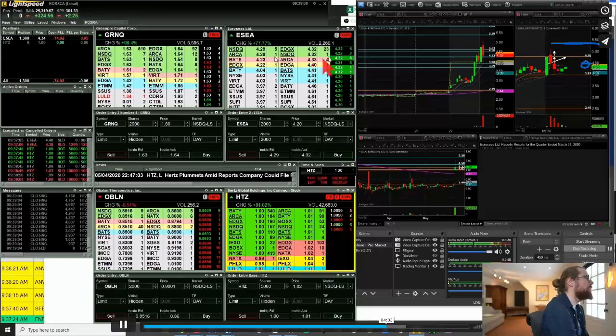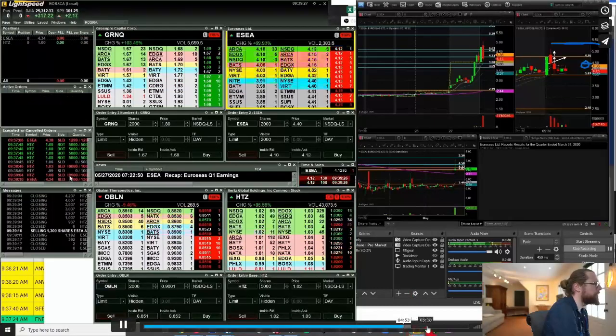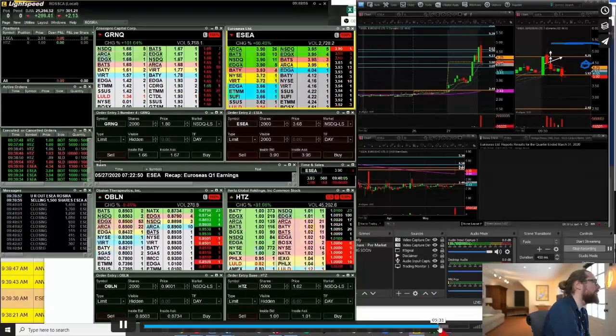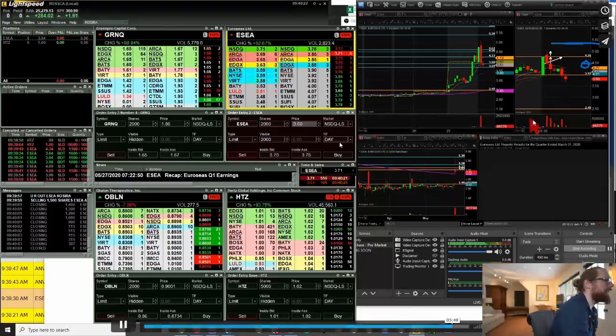So, if it can get back over the volume weighted average price right here, maybe we have something we can work with, maybe, but kind of unlikely. And it looks like it taps the volume weighted average price and flushes lower. And so where do I finish? I'm not sure where I finished in my P&L on it, but it didn't end up sustaining.